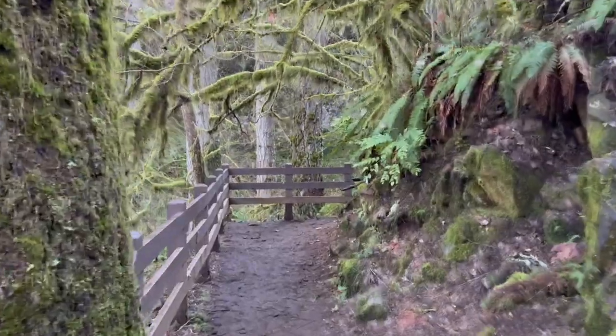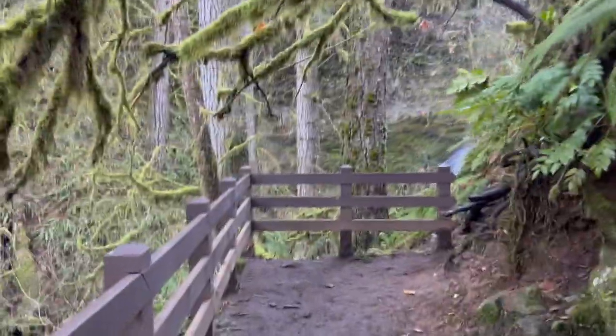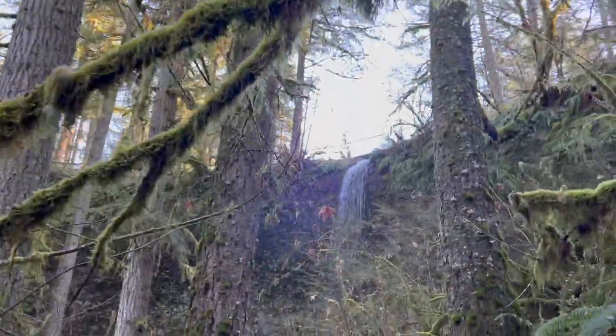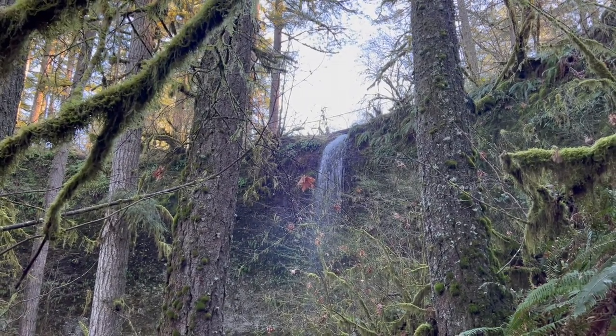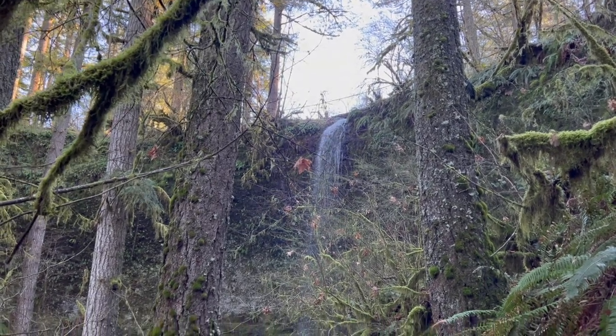So apparently, guys, it leads to a dead end for Frenchie Falls. These trees. And apparently that's Frenchie Falls. Compared to South Falls, definitely a disappointment. But still, a waterfall.